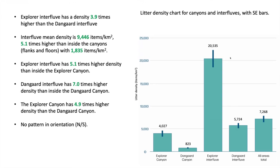And also there was no pattern with orientation inside the canyons. I was interested in seeing whether there was any pattern between the flanks of the canyons, the north flanks and the south flanks. But in fact, what I found was that it's the south flank of the Explorer canyon and the north flank of the Dangarde canyon that have the most litter density.